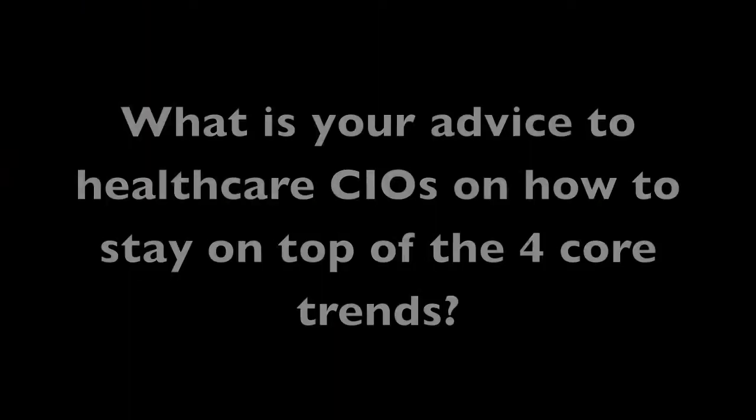Business intelligence and analytics, the largest single spend category in the healthcare industry now among payers and providers. Mobility, really driving changes in the way that we interact with patients and we engage with members. And finally, social media, really changing the way that we take comments and feedback and discover problems in the delivery of care.